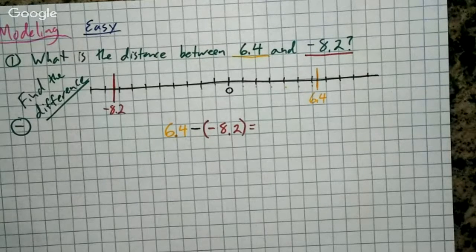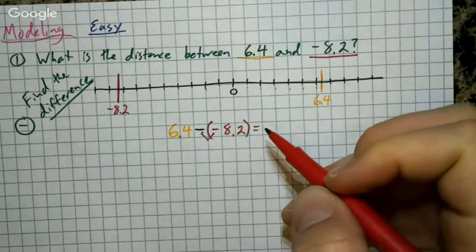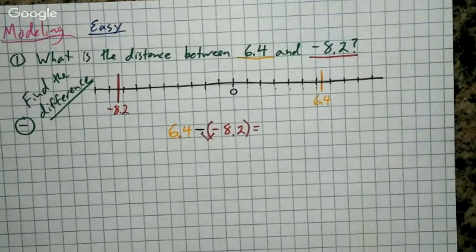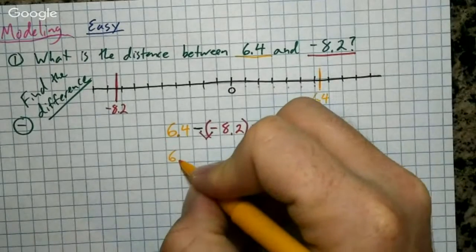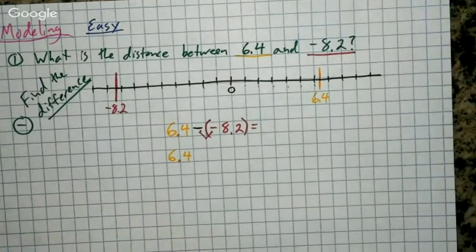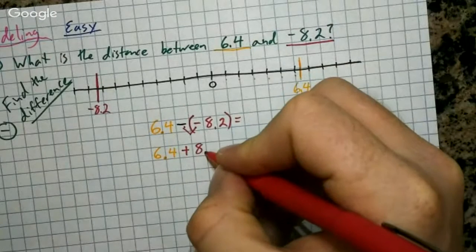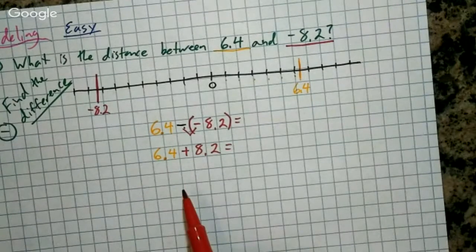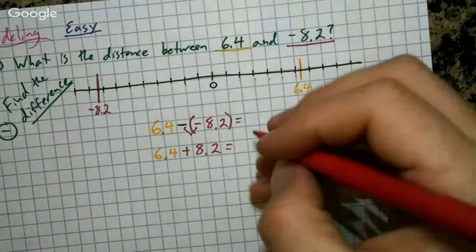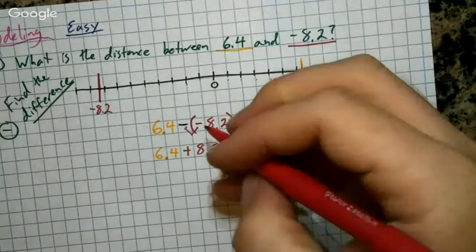Now, if we remember, when you have a negative and a negative right there, that's going to change it to 6.4 plus 8.2. Now, we get to just add these, and that's pretty easy. 4 and 2 is 6. 6 and 8 is 14.